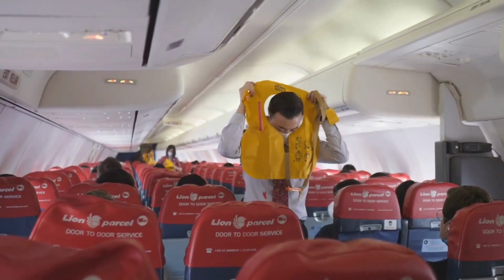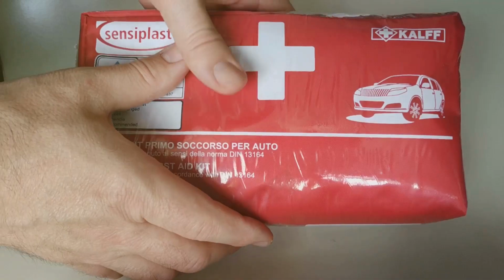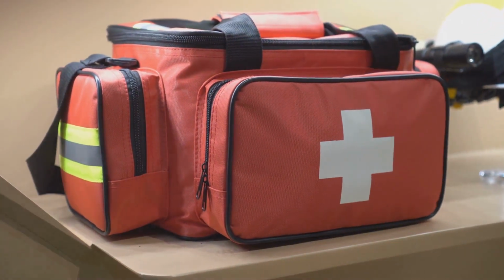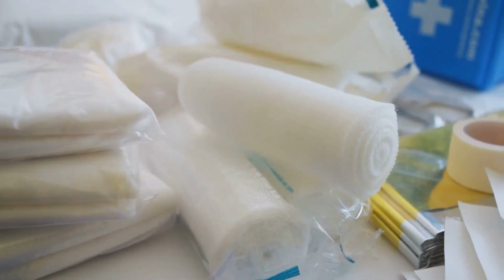First and foremost, prioritize personal safety equipment for you and your passengers. This includes life vests for flights over water, survival kits with essential supplies like food, water, and signaling devices, as well as comprehensive first aid kits to address minor injuries and medical emergencies.